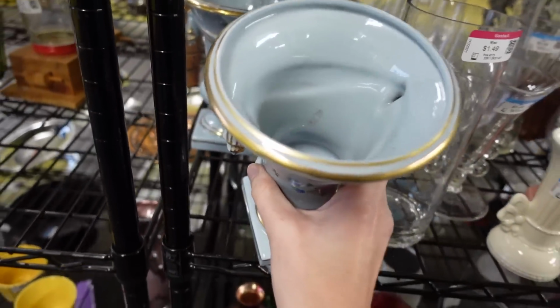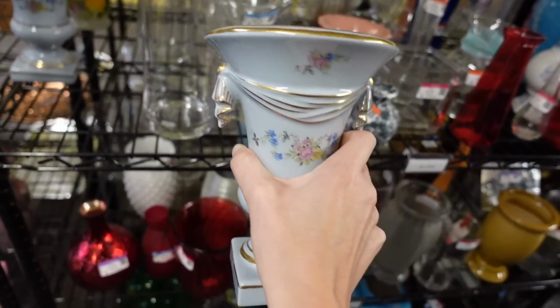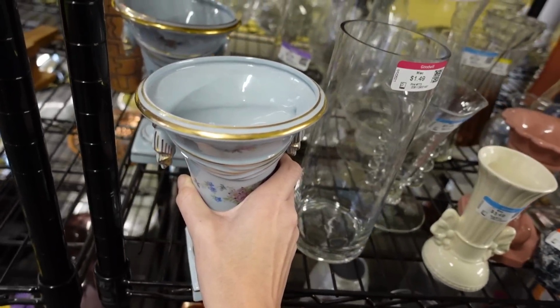I did look at these. These were vintage, but I didn't find them very exciting, and they were $5.50 a piece. So I didn't end up buying those.